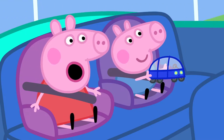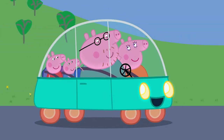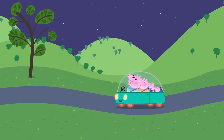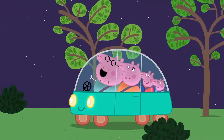Drive, driving along, driving while I sing a song. Can you sing, Roger? Yes, I can sing. Car, car, electric car, travelling near and travelling far, knows exactly where you are. Knows exactly where you are.